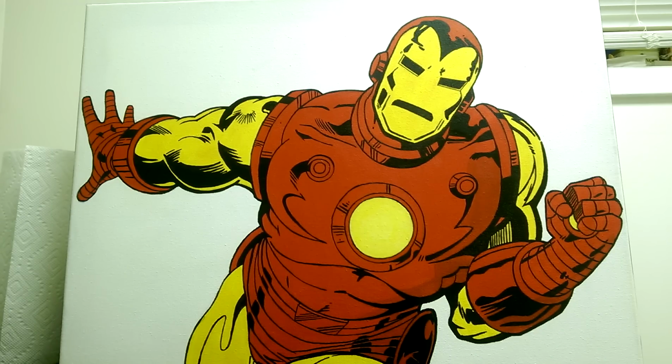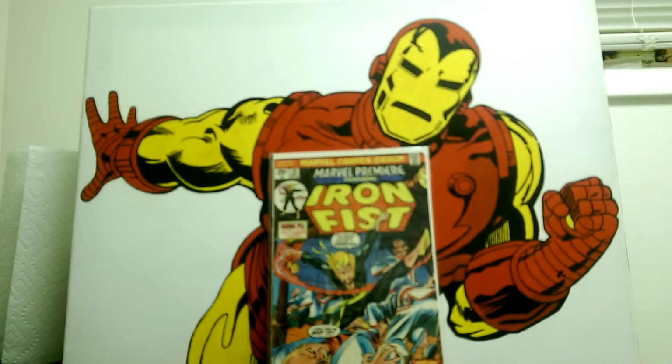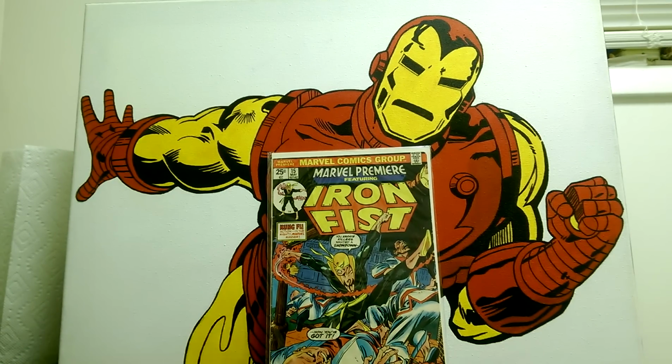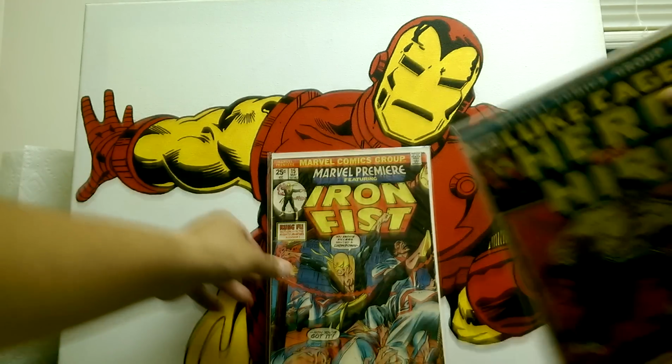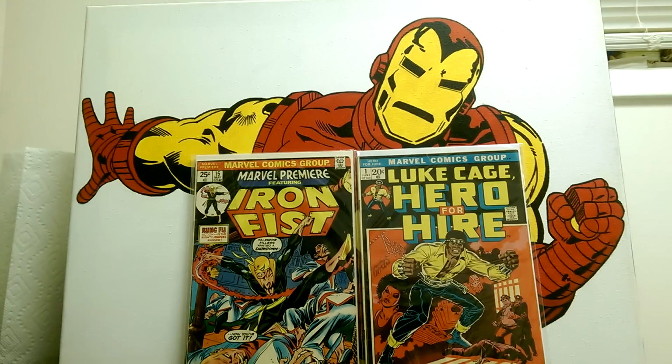See the next one. This is number 21 on my list, and it's the first appearance of Iron Fist, Marvel Premiere number 15. Iron Fist, all these other characters. Actually, let's put these together. This is my 21 and 20. These side by side, can't really go wrong. Iron Fist and Luke Cage, heroes for hire, come on. These first appearances are always cool to have. So, really glad I have these in my collection, because I know that they're going to be in the Netflix series at some point, and it's going to be big.